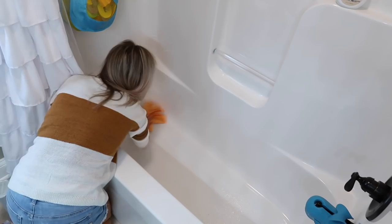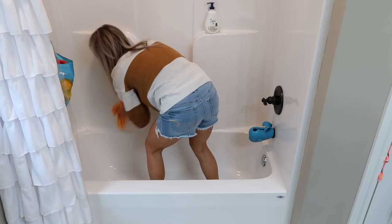So I felt like decorating for fall early. I felt like it would be something fun and make me happy and a little bit more normal.